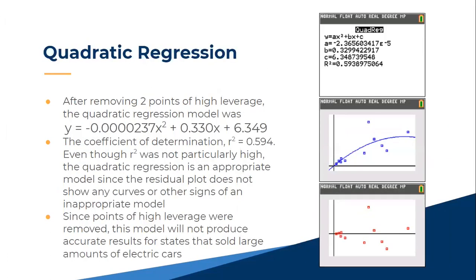So because of those problems, we decided to remove 2 points of high leverage, which were states that had a significantly larger amount of electric vehicles than the other states. So then our quadratic regression model was y equals negative 0.0000237x squared plus 0.330x plus 6.349. Our coefficient of determination r squared was equal to 0.594.